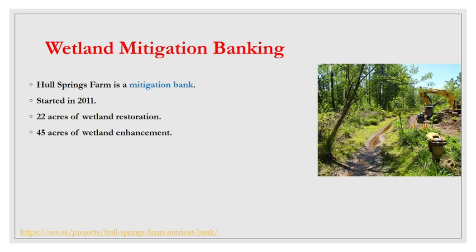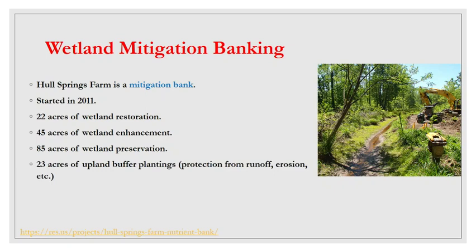That creates credits. There are 45 acres of wetland enhancement, and I don't know exactly what that means, so we're kind of improving upon, basically, but I don't know the specifics. But that generates credits. And then there's 85 acres of wetland preservation where the wetland exists and we're basically just kind of taking care of it, and that creates credits. And then add to that we have 23 acres of upland buffer plantings.